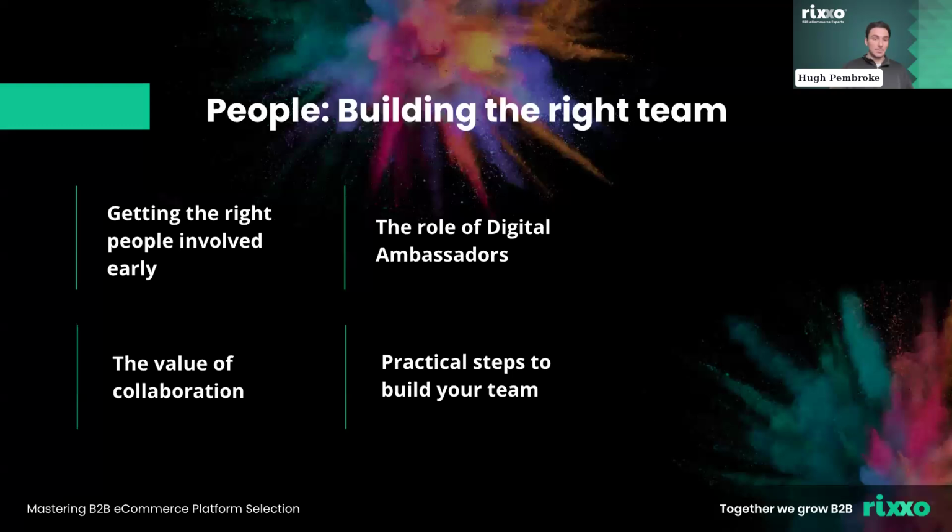Collaborate regularly, which is fairly self-explanatory. And then lastly, once you've put that team together, doing a sort of gap analysis or a knowledge gap analysis, and understand where you need to seek external expertise, and supplement your internal team with external consultants or agencies that have a demonstrated experience in B2B e-commerce.